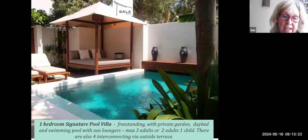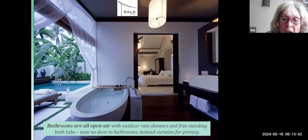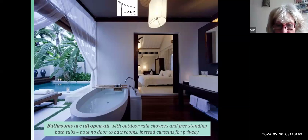Next, we have the SALA signature pool villas. These are freestanding with private garden, day bed, and swimming pool with sun loungers. There are also four interconnecting signature pool villas which connect via the outside terrace. As I said, all the bathrooms are open air, so this just gives you an example of what the open air bathrooms look like.